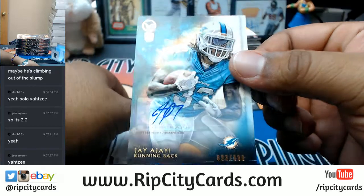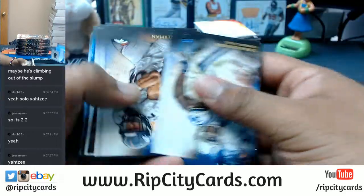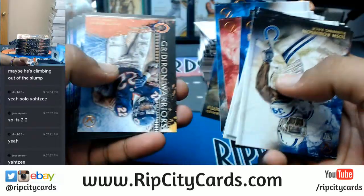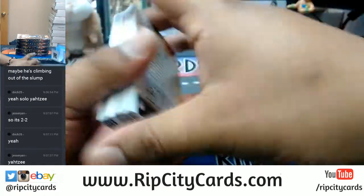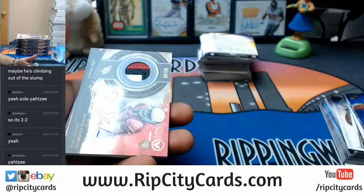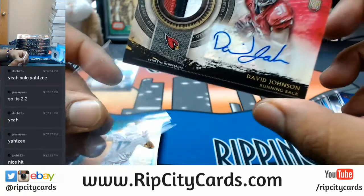Nice auto to 800, Jay Ajayi of the Dolphins. Watch out for him this year. Cards do look cool. Oh boy, that is nice. To 99, three color patch for David Johnson. That's a good card.